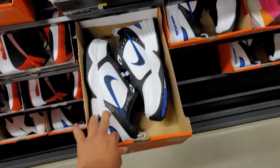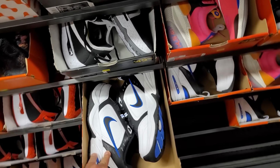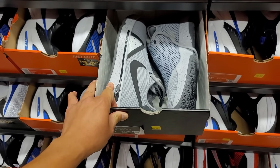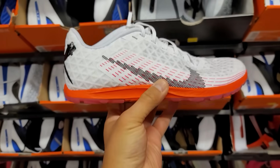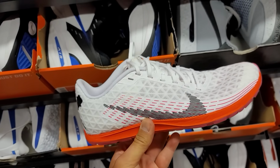35 for these Monarchs. Monarch Central. Like, dang, I don't think I've ever seen this many Monarchs here. And more PG4s, size 9.5, go for $50. All right, Zoom Waffles? Rival Waffles? I guess these are sprinting sneakers. But yeah, $30 for these, okay.